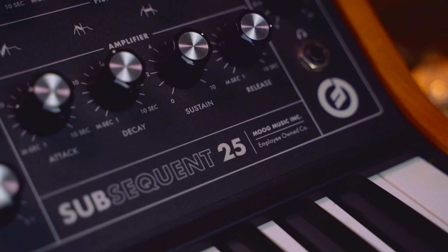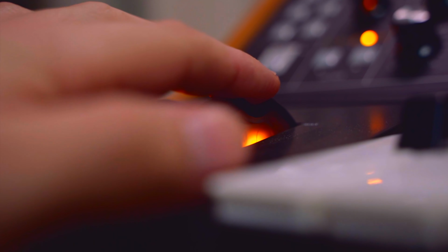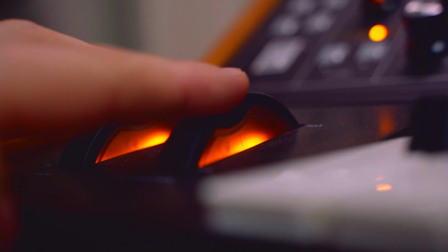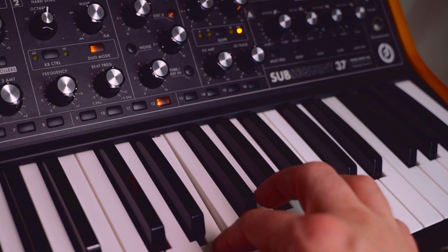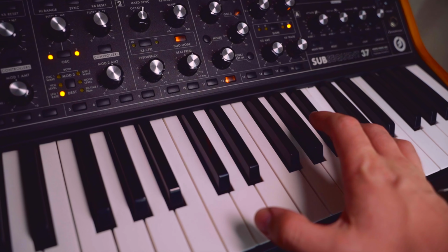But instead of just showing you the spec sheets or doing a side-by-side sound comparison, I wanted to approach this in a way that made sense to me. You see, both of these synths are feature-packed. Both of these produce earth-shattering bass, face-melting leads, and everything in between. Both of them are beautifully designed and are made with quality materials. So I think the real difference in which one you should pick lies somewhere else entirely.